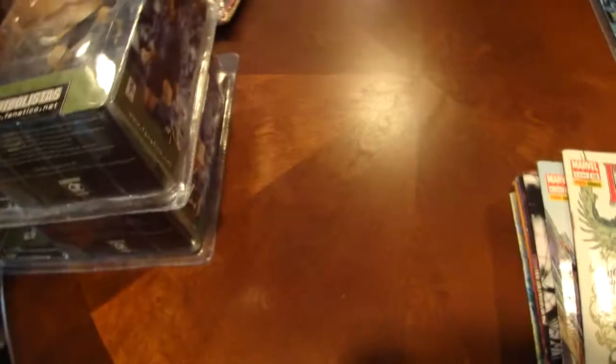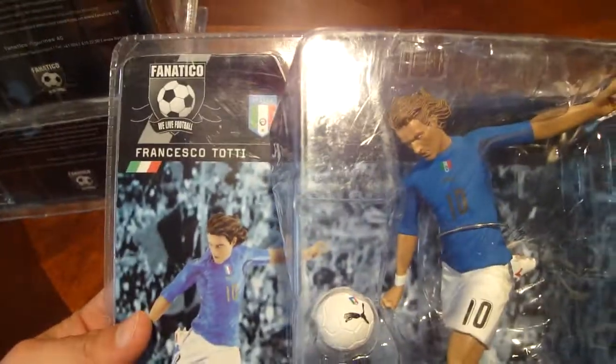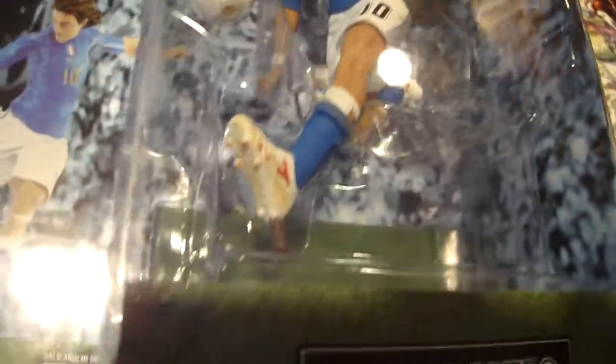Really cool, the side of it. Sorry for the lights, guys, a little reflection. It's kind of glossy plastic. And one of my favorites from Rome. Well, he plays for Rome. Francesco Totti. He was one of the big scorers for them that year.